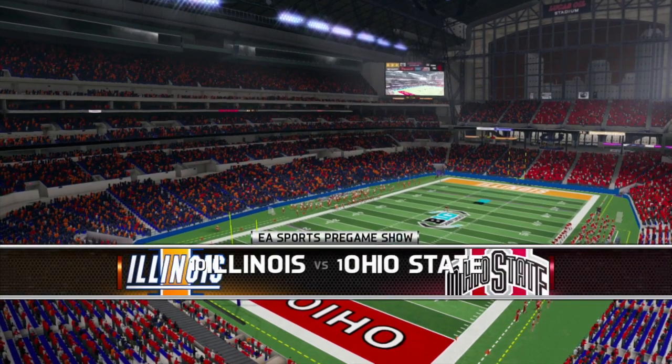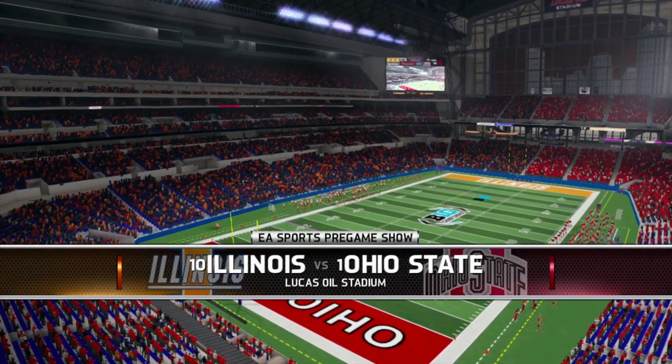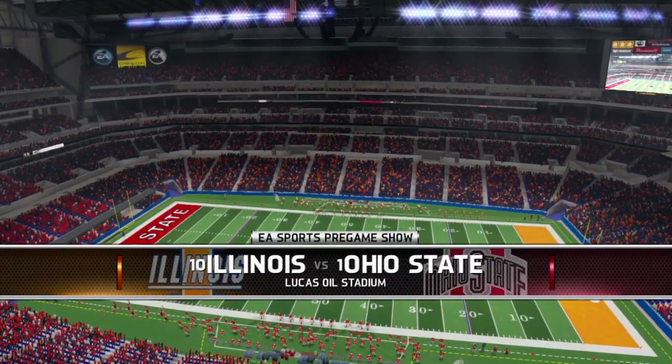Season for both of these teams, and one of them will lead the game as champion of the Big Ten. Let's head down to the coin toss now.